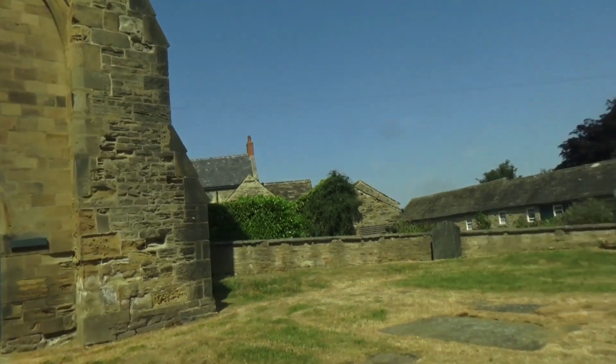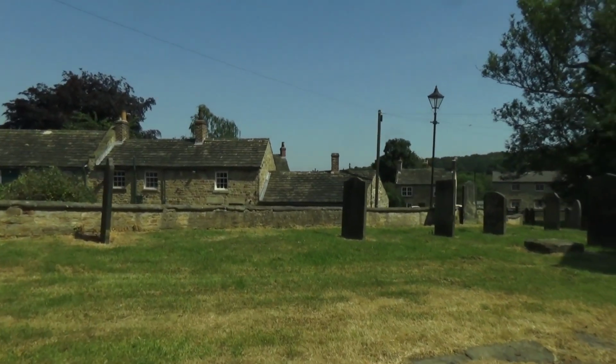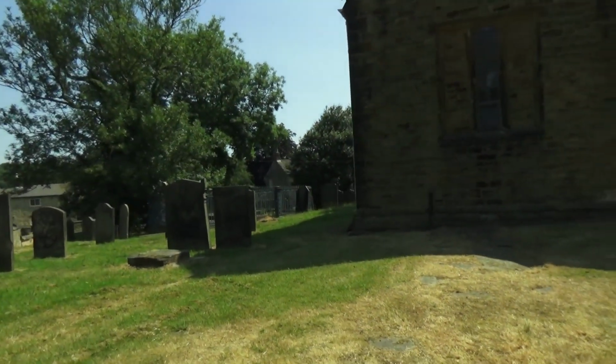But it looks like a lot of the church is gone. I don't know the reason for it, unless there's a billboard saying why half of the church is missing.